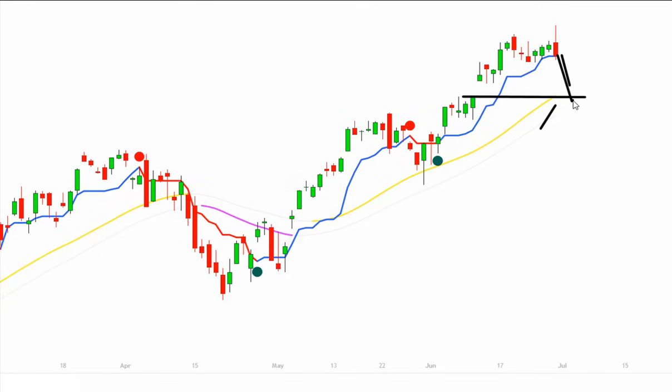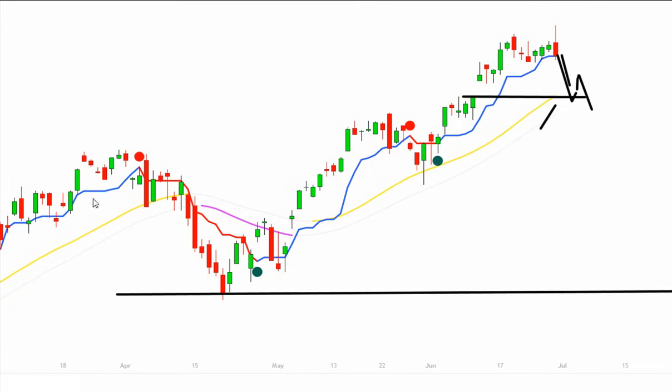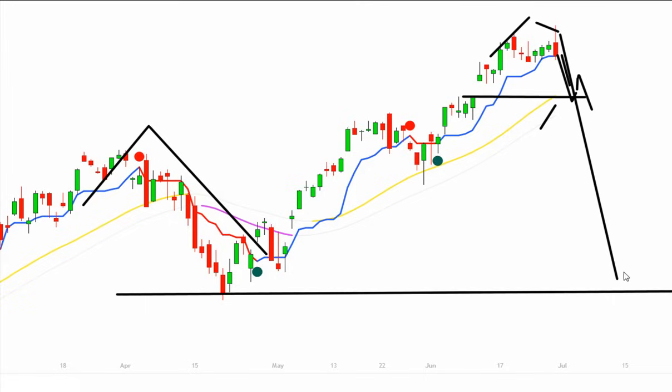We'll probably go back, try to fill the gap, come back up, and then probably see it end up going lower. If we eventually make our way down to this area here, the 4,900 area, you've got the potential of the head and shoulders pattern that I think is very, very possible.